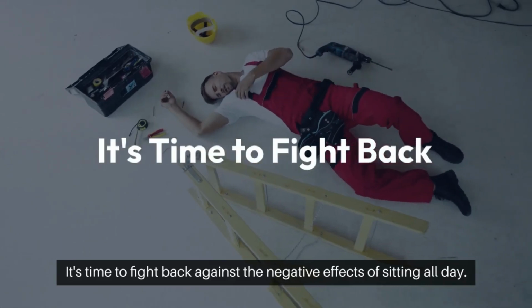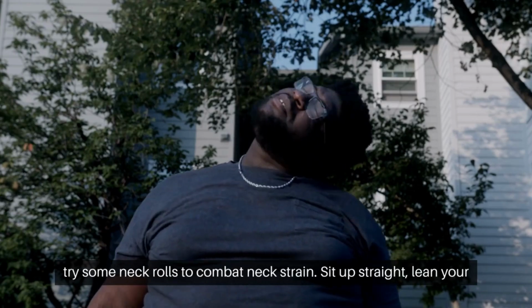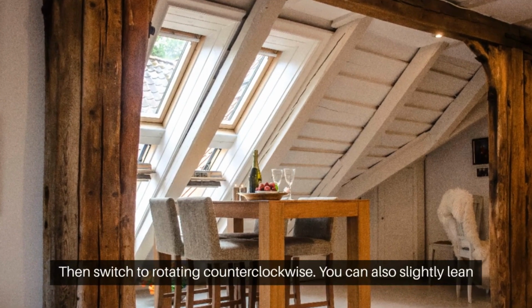Time to fight back against the negative effects of sitting all day. Try some neck rolls to combat neck strain. Sit up straight, lean your head forward, and rotate it around clockwise for 10 to 15 seconds. Then switch to rotating counterclockwise.